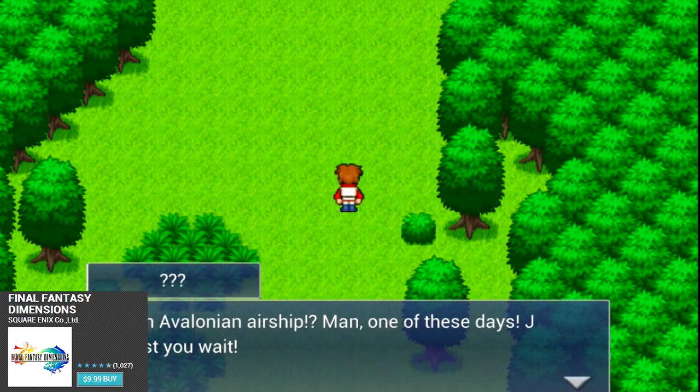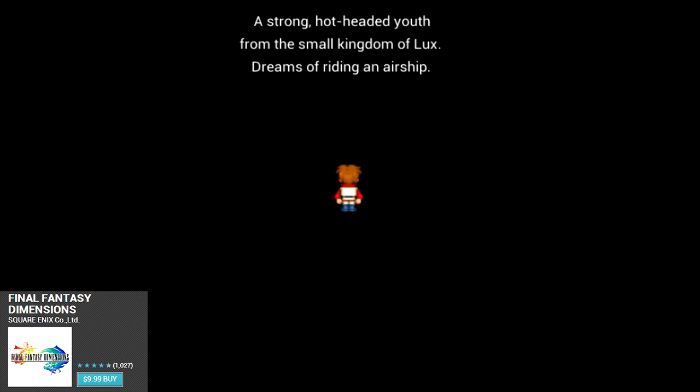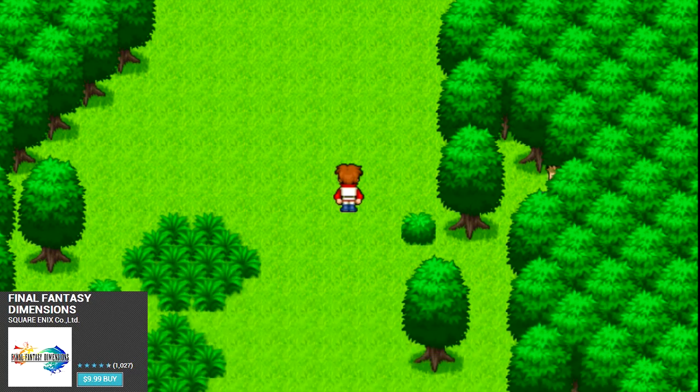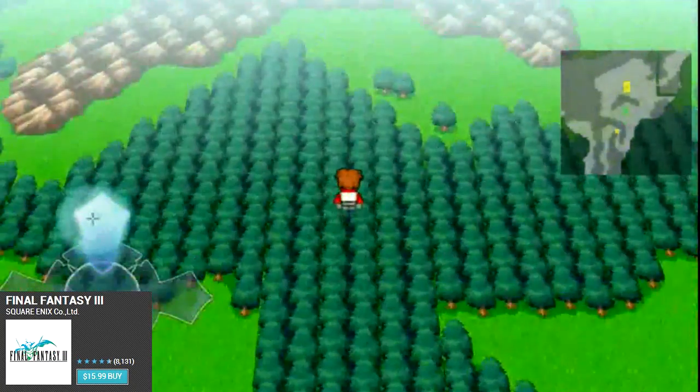The second highest selling RPG series of all time, behind only Pokemon, has a surprisingly strong Android presence. Since Final Fantasy games typically follow the same overall theme, we've included both Final Fantasy III and Final Fantasy Dimensions together on this list. In both games, RPG enthusiasts will be treated to the original Final Fantasy experience.